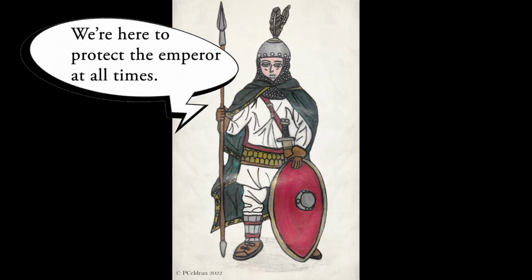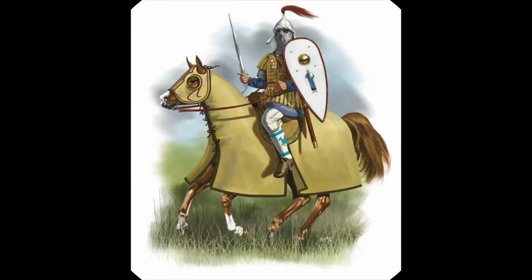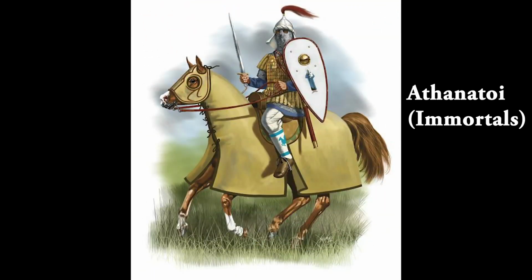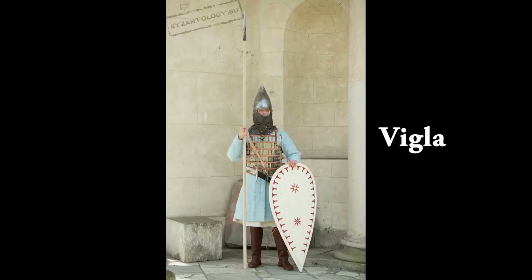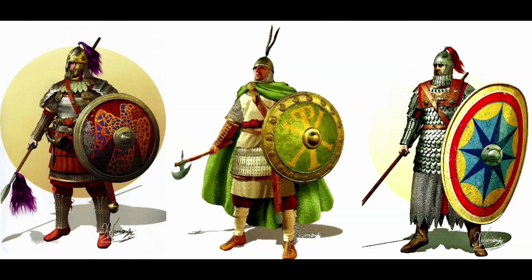The Tagmata, though, were not just a single force, but it too consisted of other specialized troops, such as the cavalry force known as the Athanatoi or Immortals, the Vigla or City Watch troops, and of course the famous Varangian Guard, which we shall discuss later. Now, over the years, the size of the Tagmata had grown in number, thus they were assigned not only to the capital but to other major cities of the empire, both as infantry and cavalry troops.